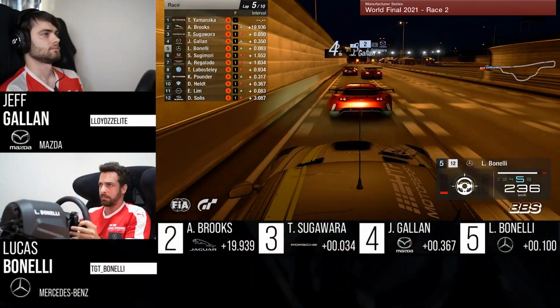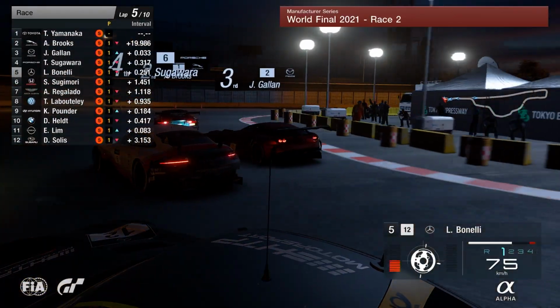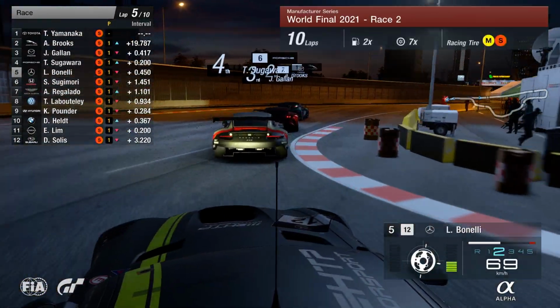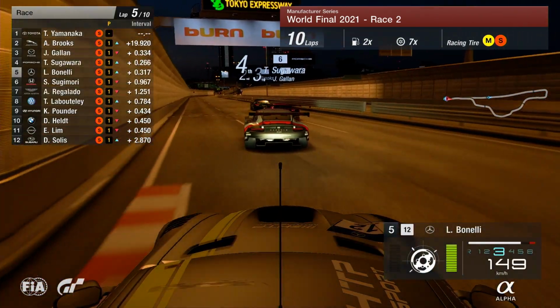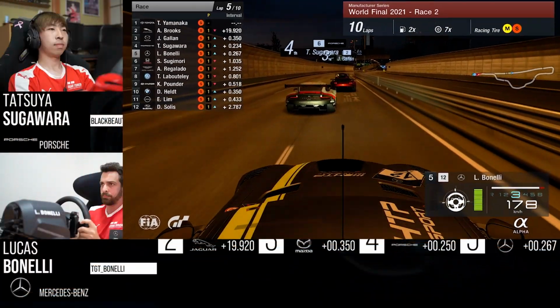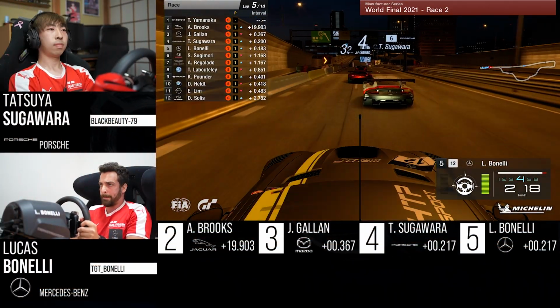Still on board with Benelli. Will he go for a move here on Gallen? No, but Gallen brakes very late. Has to pull out there to avoid hitting Sugawara. I think Sugawara just braked a little bit early, and Gallen wasn't expecting it. He did really well to get inside him there, and now up into 3rd place. And again, that's not something that I would consider a penalty. It's just one of those things that happens when everyone's trying to send themselves into a hairpin as quick as possible.